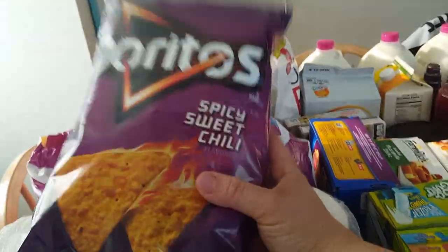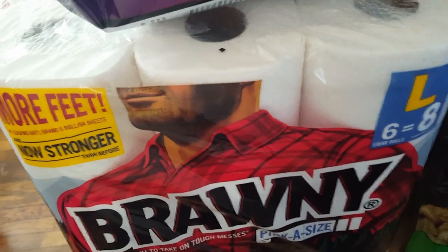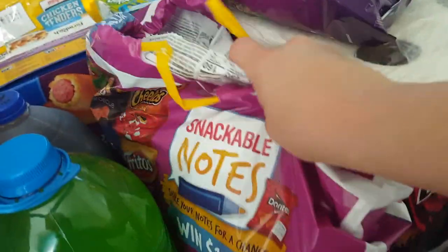These are chips for my husband, and they were $1.99 with the sale. This was on sale too for $4.19, and I had 75 cents off. These were part of the 5 for $5, so they were $5.98. We got Hawaiian Punch, $1.99. The sweet tea was $2.29.